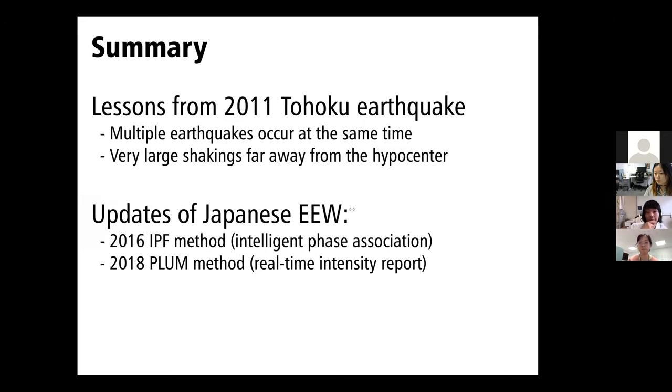With tsunami, I'm not sure. Currently, PLUM is included in the tsunami warnings. Actually, the output of the first IPF source location and magnitude will be used as the initial estimate for tsunami warning. But tsunami warning itself has another algorithm to estimate how large the tsunami is going to be. So it's not only the source information from the earthquake early warning, but that information will be used as the initial parameter, the initial location, which will definitely help improve the tsunami warning.